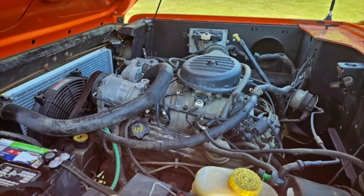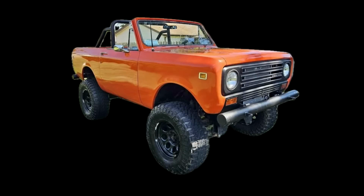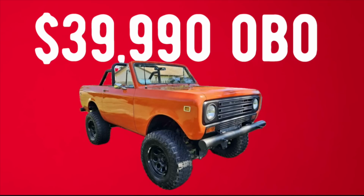The seller is asking for $39,990 or best offer, and when offered up by a dealership, they are always open to negotiation on the price. And it comes with a clean title. So guys, here's number 1. Let me know what you think about it over in the comments.